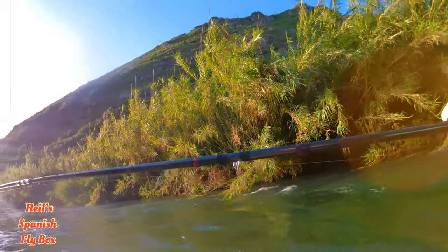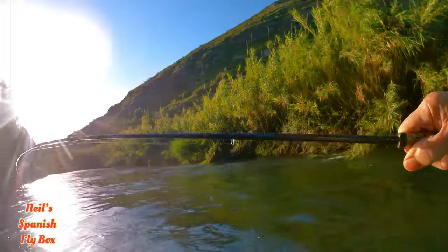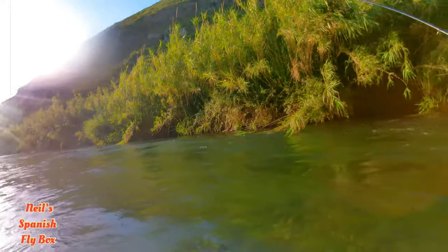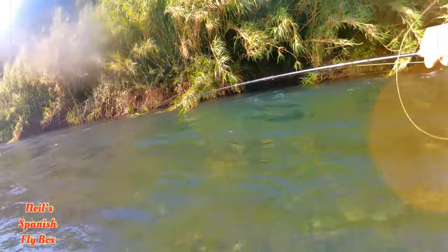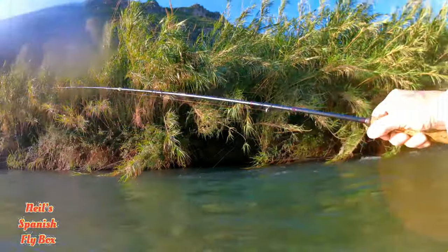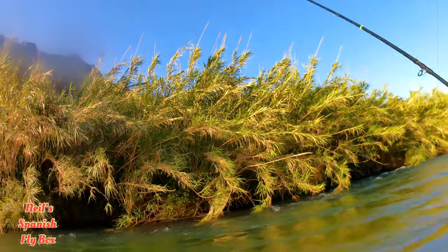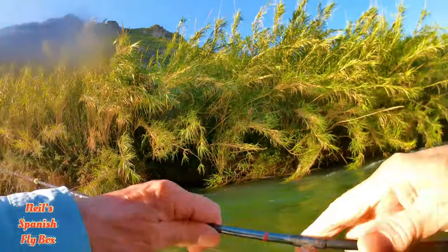Come on over here, out of the water, out of that strong current. Oh, he doesn't like that idea. Come on. Oh, he's come off. There you go. Not only has he come off, he's broken me off. Well, that's another nymph on.